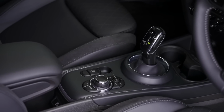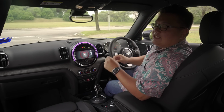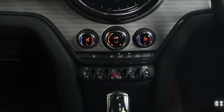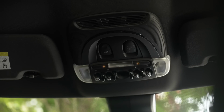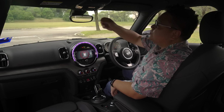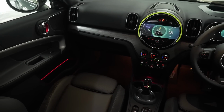The build quality is also pretty good from top all the way to bottom over here, and you get plenty of mini quirks. You've got these toggle switches down there and more up here. This one in particular controls the ambient lighting. You can just toggle it up or down to go through the colors, or hold it until it blinks for it to continuously cycle through all the available colors.